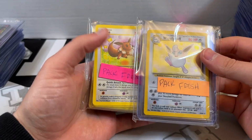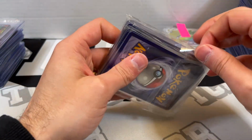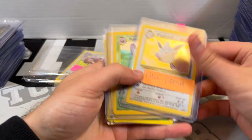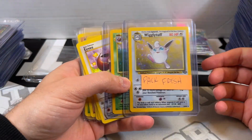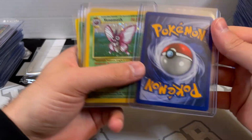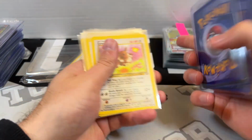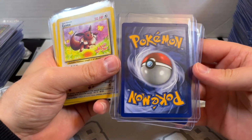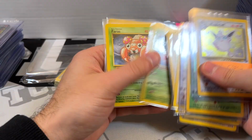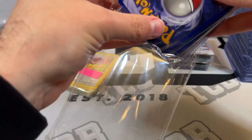Ooh, Pack Fresh Jungle. So I think those are all non-holos. I'm assuming these are holos. Let's see. Oh, just a couple. Wigglytuff, Venomoth. But I think they were very well conditioned. Chances for 8s and 9s, maybe. I doubt there's going to be any chances for 10s. But even that, those look pretty good for Jungle. I think those might have been the only holos. Everything else was probably base.